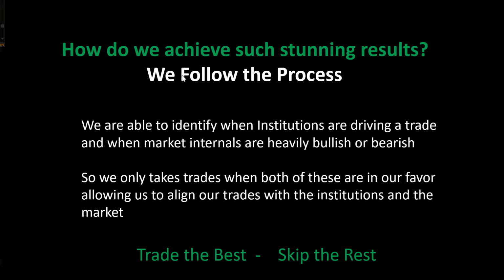All right, and how do we get these results? I don't really need to even go over this. We're able to identify when institutions are driving a trade and when the market internals are heavily bullish and bearish. That's when we take the trades, and that's why we get such a very high win rate. That's where the best comes from.